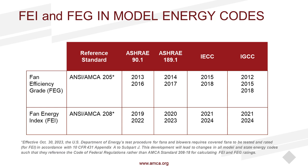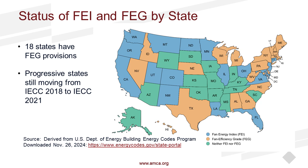ASHRAE 90.1-2019 adopted FEI, and then 2022, and then 189. And I saw Christian Tabor in the audience. He was a big pusher, working with AMCA as an energy advocate, to make a lot of work happen that went beyond this.